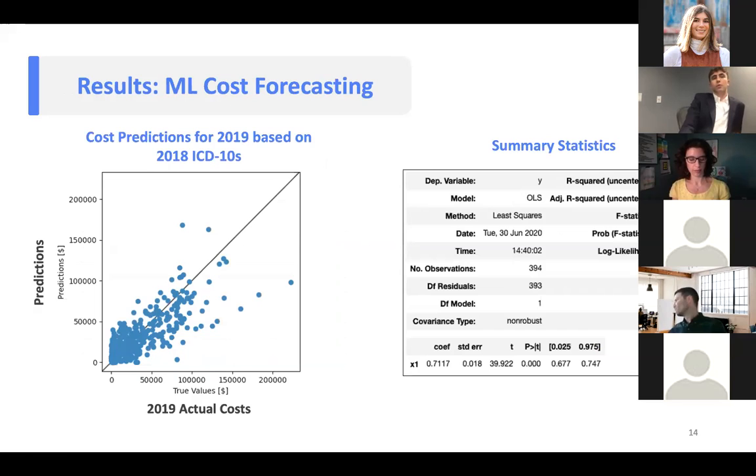So each plotted point is a patient, and every point on the line represents an accurate cost prediction by the algorithm. So if you look right here, every single point that's on the line is accurate. Every point that is above is a patient that was more expensive than the prediction, and then every patient below was one that was less expensive than the prediction.